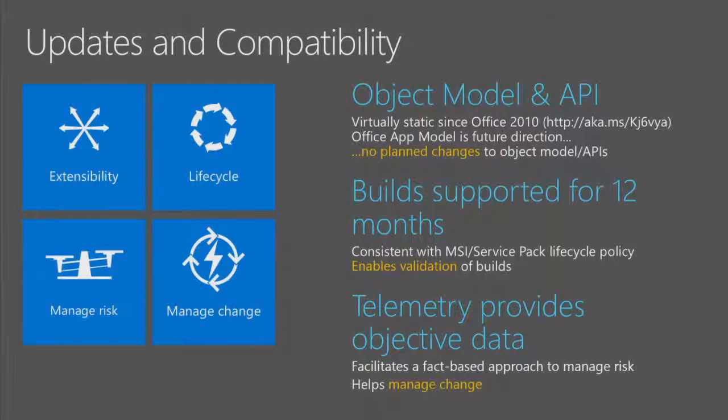And telemetry helps you. Tomorrow morning, 10:45, I'm doing another session about Office telemetry and how I can set it up, how you can make it work. And I actually do a couple demos about how you can help manage updates with it. That's at 10:45, I don't know what room, tomorrow.